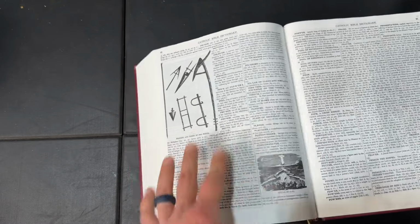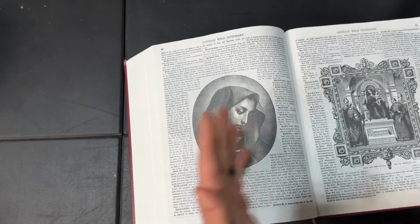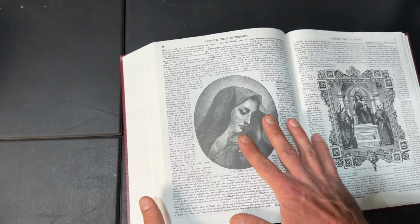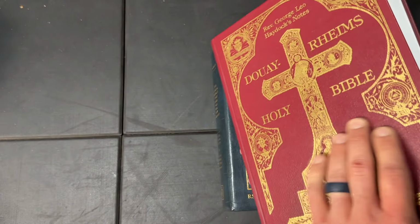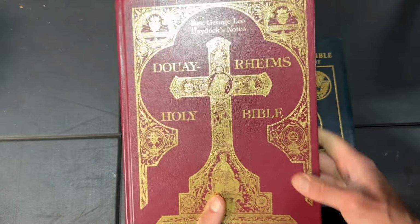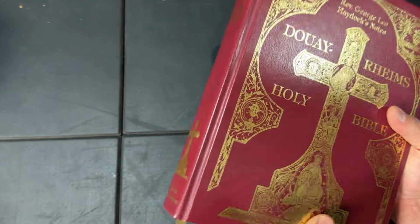But this stuff is just so great. You're not going to find this really anymore. And it is one of my prized Catholic book collections. I will say that. Of all the things I would not want to get rid of in my Catholic library, this one would be up there. So I definitely still think it is worth the $140.